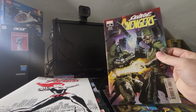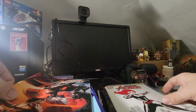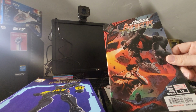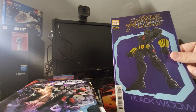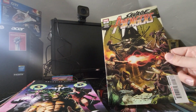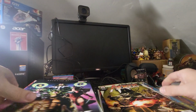Savage Avengers number 26 with Doctor Doom, and I feel like I know his name, but I can't think of it. Another one of those issues with Black Widow. Then we got number 19 standard cover with some version of Cyclops on there. I don't know what's going on. And we've got a Mech Strike variant number 18 of the Savage Avengers. I guess that's Black Widow with armor. And then we got another of these 17s. Oh, it's 15. We got Wolverine down there. We got, I guess that's Black Widow. And I don't know who that dude is. I would have thought Firestorm from DC, but I don't think so. Definitely not.